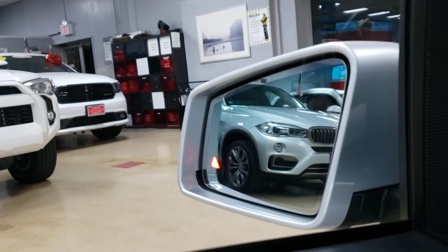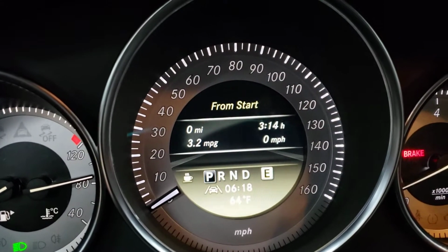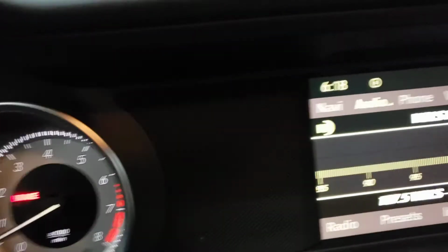Here we go. Blind spot monitor. I told you this one was loaded. This one is nicely equipped. It does have the lane departure system over there, so it definitely has it.